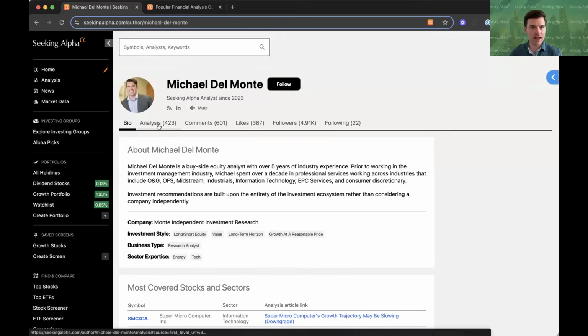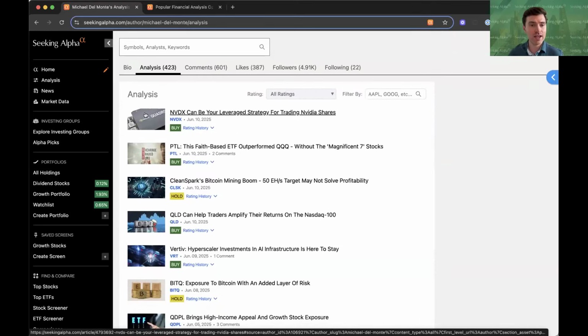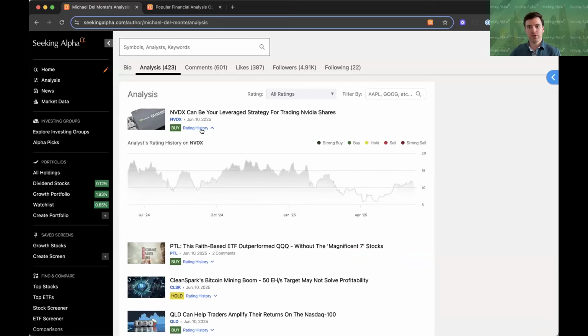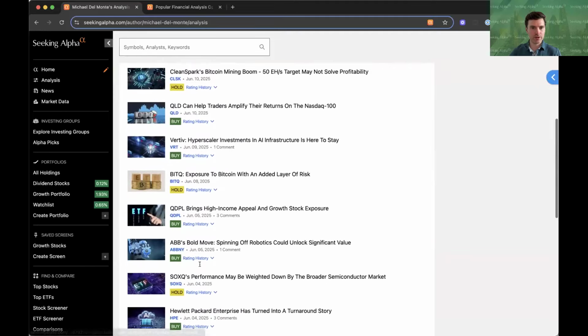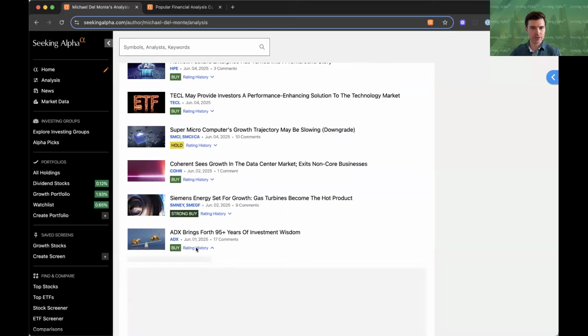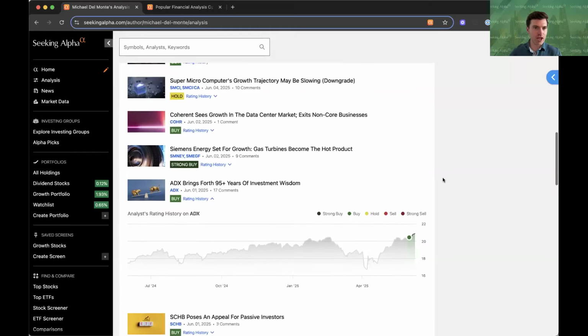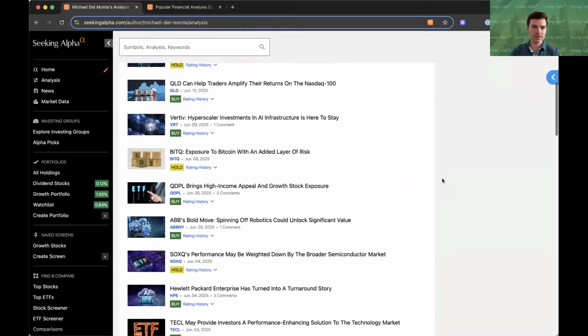If you click on the analysis tab, you can see all the different ratings or all the different analysis of that analyst and what they actually rated each one of these stocks. If you click into ratings history, you can kind of see a graph of how they performed. If we kind of go maybe back a little bit further, let's see, something like this, you'll be able to see a little bit more data. And so that is something that we find very, very valuable, to see kind of the history of an analyst.